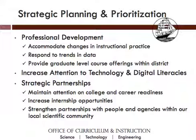So one major component that's needed is professional development. Certainly, as we have the discussions about the rigor that's expected of students, we need to provide opportunities for our teachers to talk with one another and talk to experts in the field of STEM education at the elementary level in particular. Furthermore, we're going to respond to trends in data, and that's going to look more like the course offerings at grade 7 and grade 8 in terms of not being so narrow in the content delivery. And furthermore, we're going to look at providing graduate level courses to teachers within the district specific to STEM.